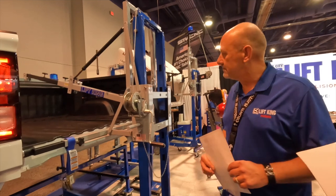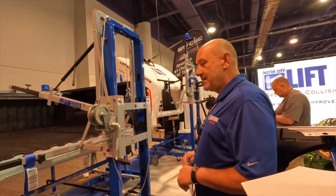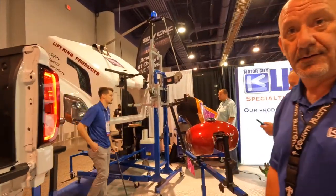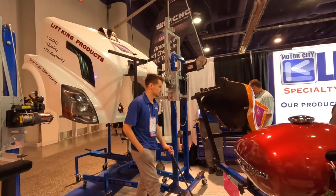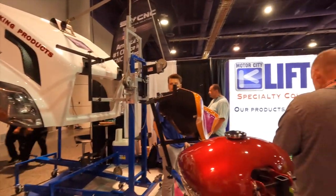Okay. And that could be for the cab over there. That is for the cab. Yeah, that's for a semi hood. You've got to check it out, man. And it's just a different attachment. It's the same lift. Wow. So you can pull a semi hood. Same lift. Just a different attachment.